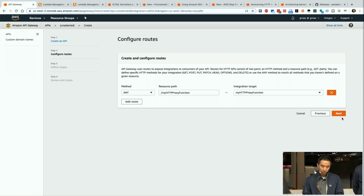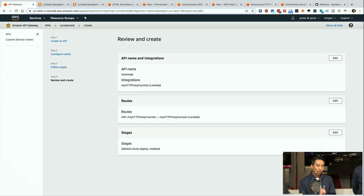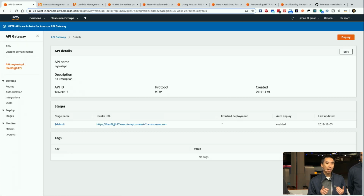I'll click next. And then over here is where we're going to configure some routes. And notice this is going to be a really easy experience. So I just have to click next. And the new HTTP APIs by default have a default stage, which makes it really easy for you to deploy and auto-deploy all of your features immediately as you make changes to your APIs. So I just click next here, and on the last screen, we're going to review and create our APIs. It's going to give us all the information that we just looked at, and I just have to confirm, click create, and at this point, we basically have a live API that's operational and ready to be consumed by customers. And we're also going to be given our invoke URL right here.